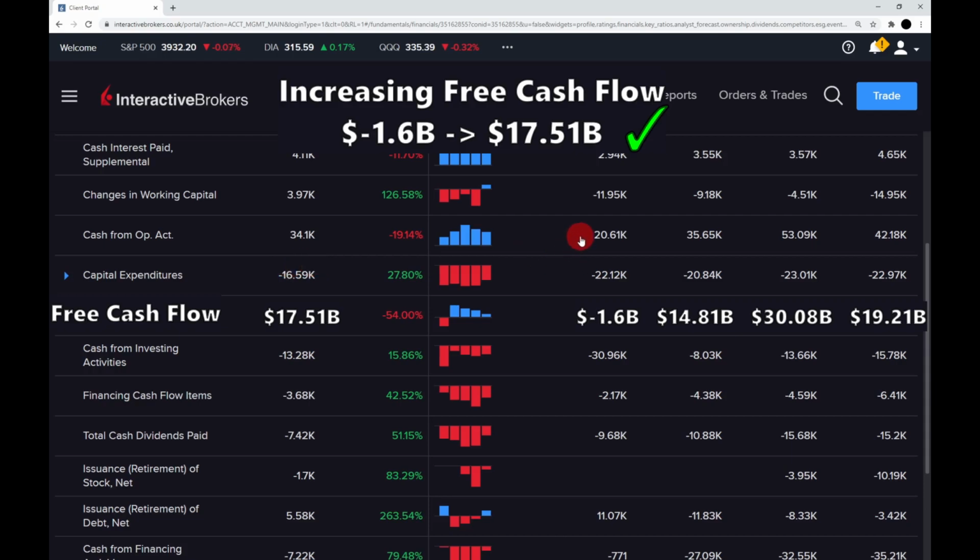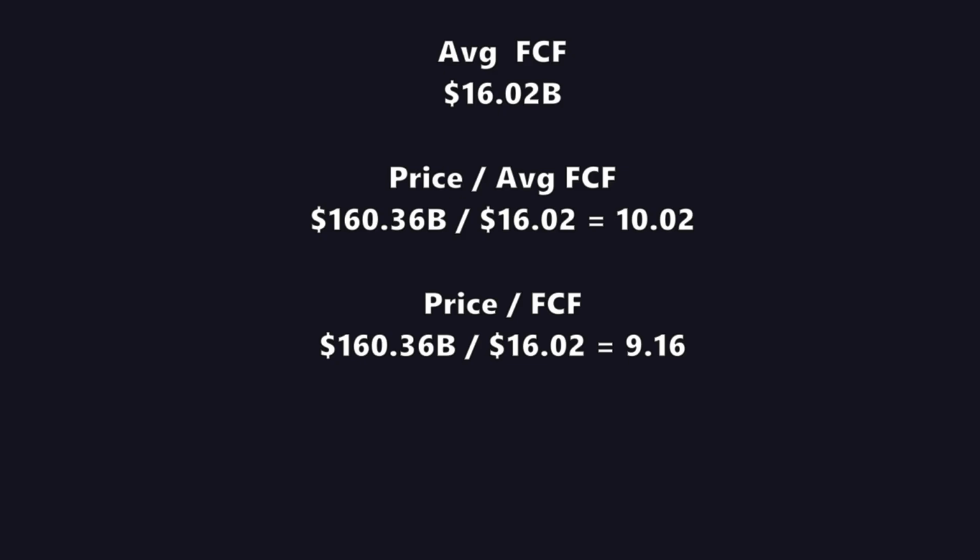If we look at the free cash flow of the last 5 years, it was minus 1.6 billion, just under 15 billion, 30 billion, 19 billion and now 17.5 billion. That gives us an average free cash flow of just over 16 billion. And if we get a price to average free cash flow, which is the market cap of 160 billion divided by 16 billion, that gives us a ratio of 10.02, which is very, very good.